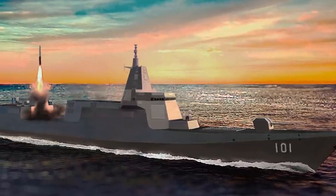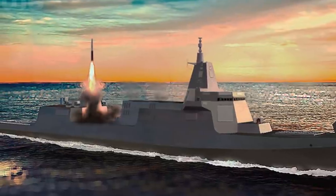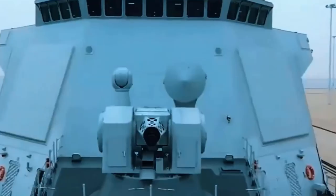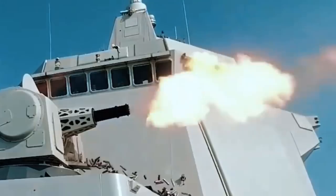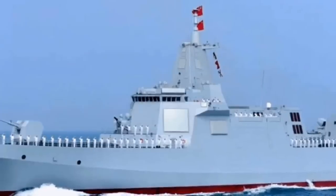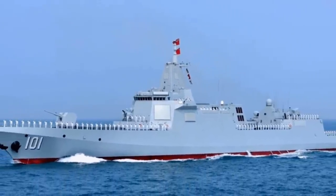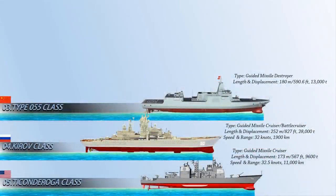The 055 is equipped with HQ-9 surface-to-air missiles, YJ-18 anti-ship cruise missiles, CJ-10 land attack cruise missiles, and missile-launched anti-submarine torpedoes. Propulsive power is generated by 4 QC-280 gas turbines in a combined gas and gas arrangement, and additional power may be provided by 2 QD-50 gas turbines. With this power, it provides a speed and range of 30 knots and 9,300 kilometers.